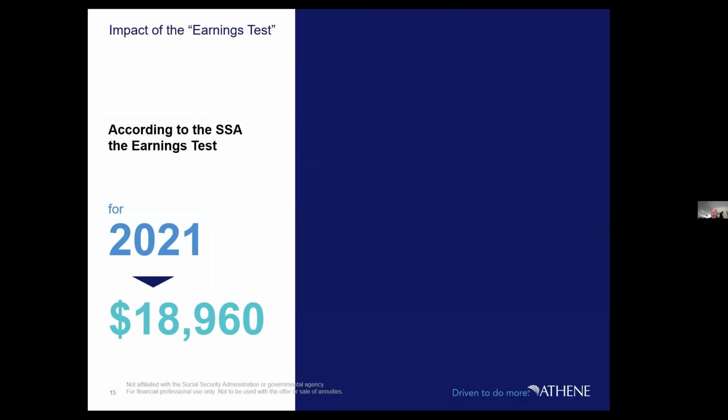So in 2021, if you had more than $18,960 of earned income, for every $2 you're over that threshold, you'd be forced to forfeit $1 in benefits. And I use that term, it's a strong term, but that's exactly what happens. Social Security withholds checks from you for every $2 you're over that threshold, right?